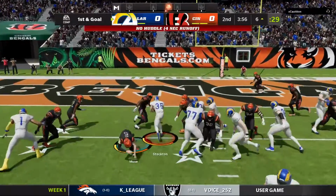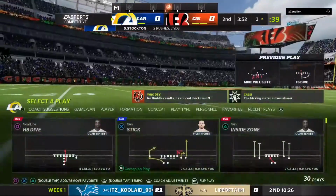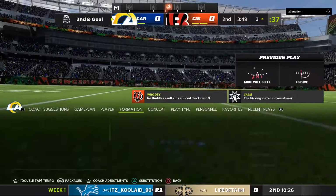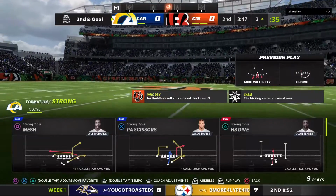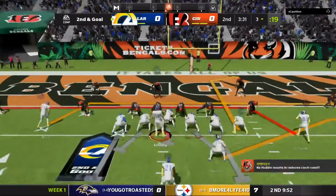Not many of those left in the NFL, but for those that have one, perfect time to use them. Perfect time to get it done. Give him 3 on the gain there. 2nd and goal. Good solid gain on first down. About what you'd expect from the big guy carrying the ball.